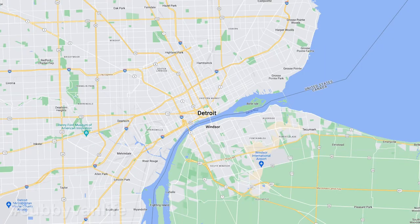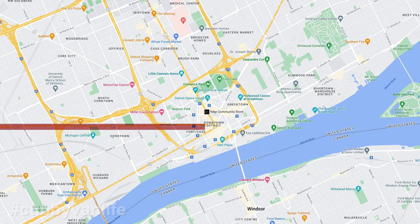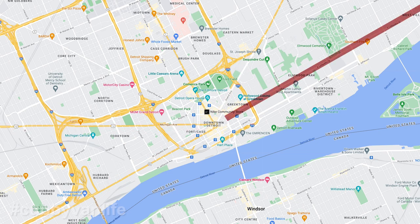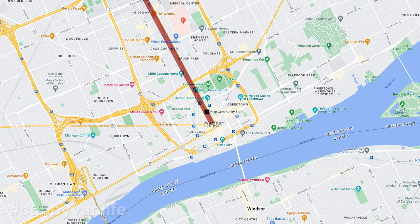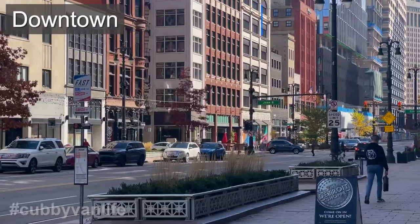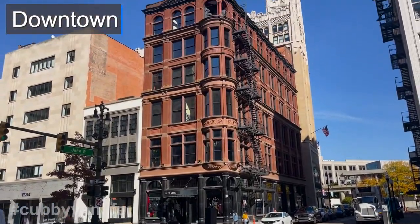Detroit is laid out like a half wagon wheel with spokes radiating from Campus Martius Park in downtown. And the main spokes are Fort Street, Michigan Avenue, Gratiot Avenue, East Lafayette, East Jefferson, and Woodward Avenue in the heart of downtown, which is where our tour starts. Downtown Detroit is full of beautiful historic buildings, most of which are still in use and in surprisingly great shape.